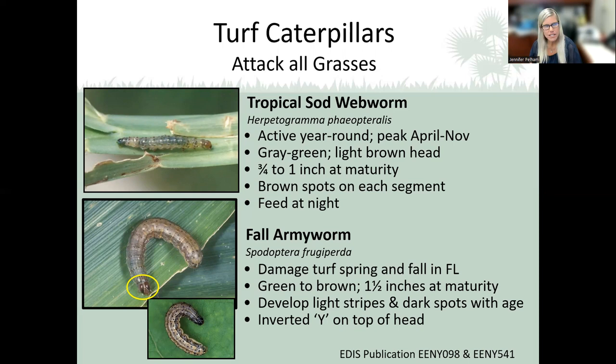We treat these the same, so we can put a BT product down because they are a webworm. BT will kill these worms. So we don't have to specifically identify them, but what they do is they're caterpillars, so they're going to chew leaves into your turf grass. Like you can see in that top picture where they're chewing the sides of the leaf blade. The fall armyworm, I should mention, also has that Y on top of its head if you really want to identify it.